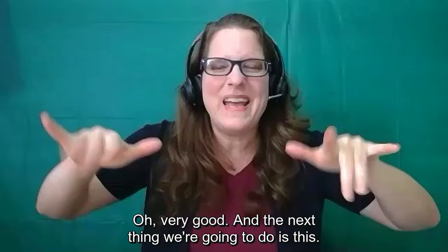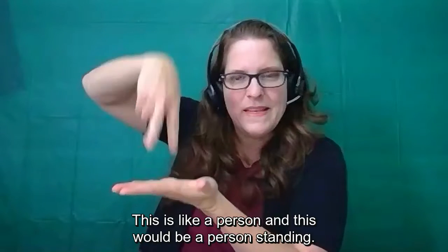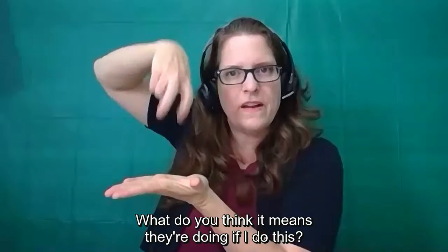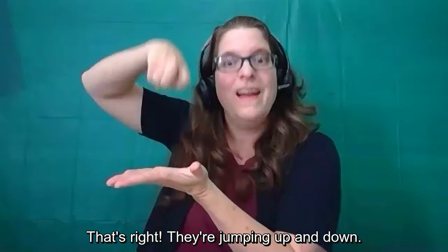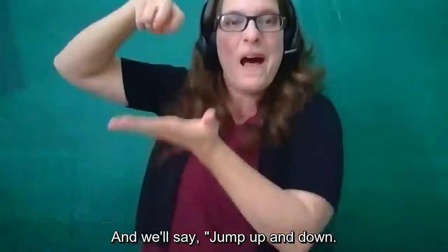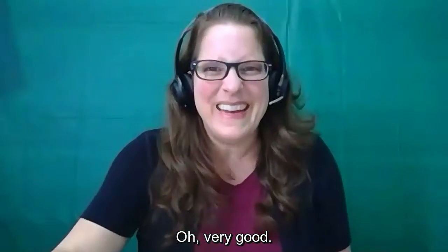Oh, very good. And the next thing we're going to do is this. Can you guess what this sign means? This is like a person, and this would be a person standing. What do you think it means they're doing if I do this? That's right, they're jumping up and down. So you can sign it, and you can also jump while we do it. And we'll say, jump up and down, jump, jump, jump. Oh, very good.